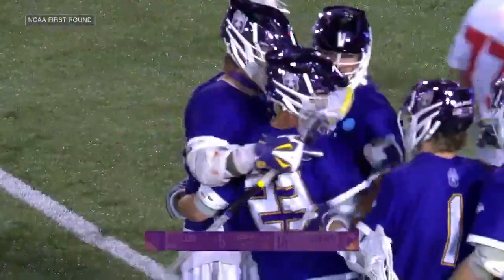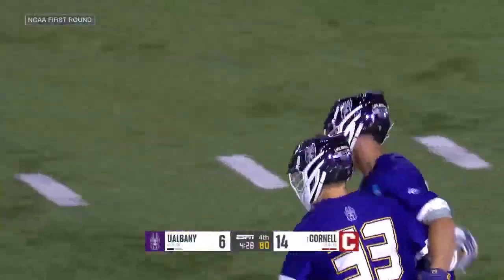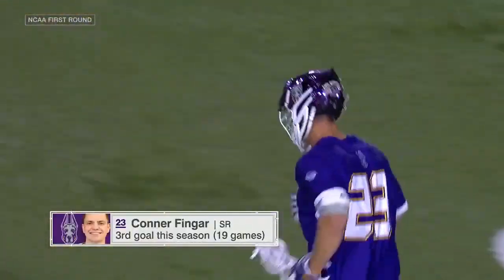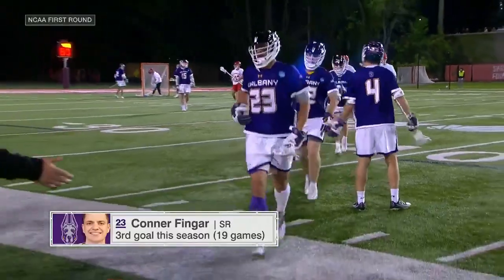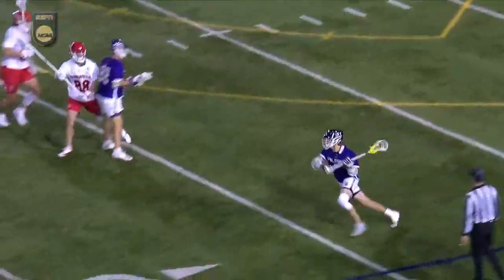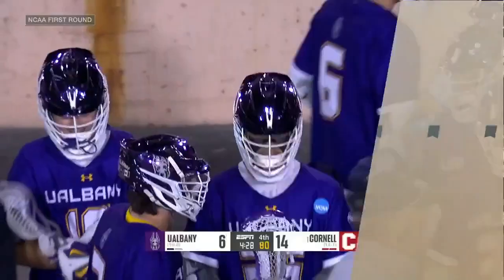Connor Fingar, the New York native, bouncer to bury that one. Fingar, just his third goal of the season. The senior, his last opportunity to play, stepping into one and making it count. The defensive midfielder just crow hopping there and putting everything he could to get that one past Wyatt Nuss.